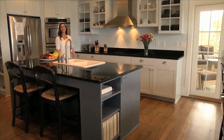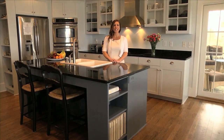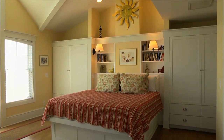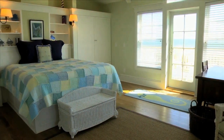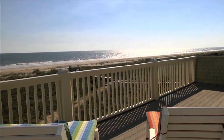A large kitchen, complete with a center island and granite countertops, invites family and friends to gather for homemade meals, wine, and spirits. 2 additional master suites can be found in the upstairs living space of this home, both with access to open-air decks offering magnificent views of South Beach.